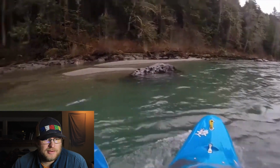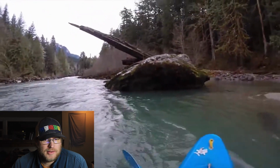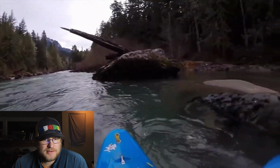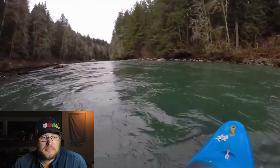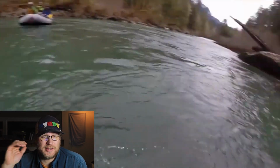Ooh, that's a cool spot right there. Some shallow water, sandy beaches. That's definitely a different log than was on that rock before. Oh, I mean, that just means that's how high that water gets.